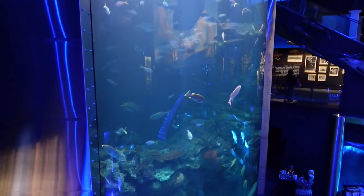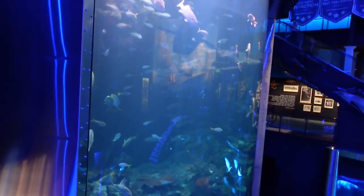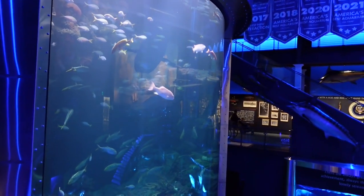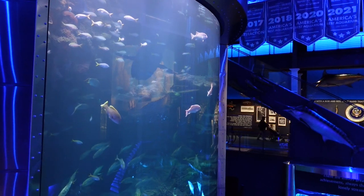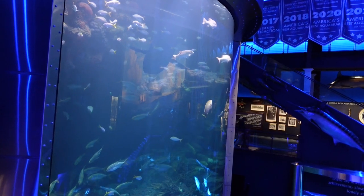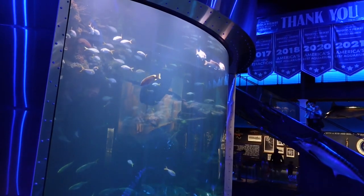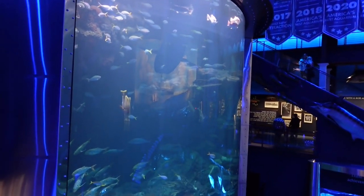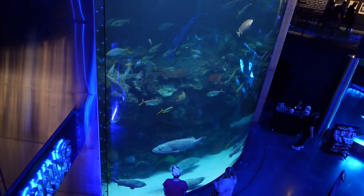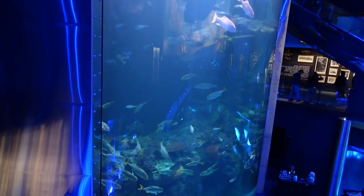But look at the size of this tank here. We're up top right now. You see my puffer fish up top anywhere? It took me a while to find the, what was it? Oh, the map puffer. Not Stars and Stripes, but the map puffer fish is in there somewhere. And there's an awesome clown trigger in there. And some huge potato cods and groupers. Huge tank though right there.